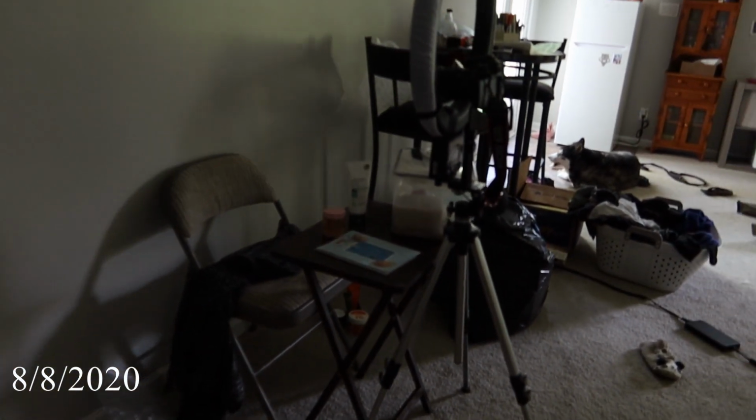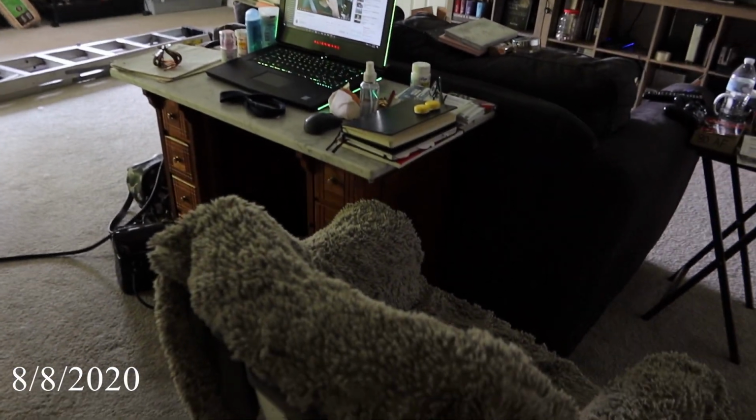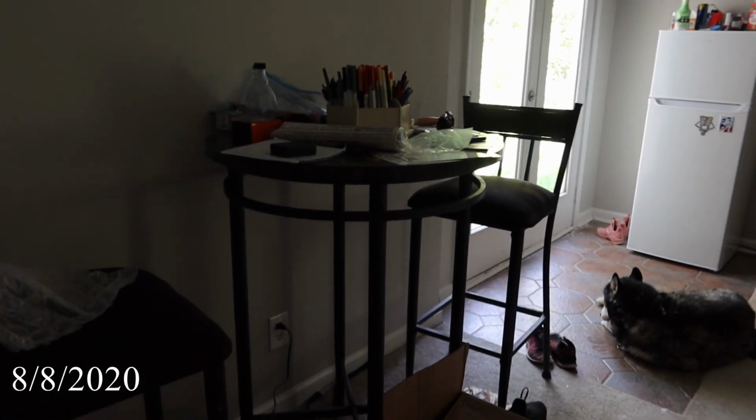This is my filming setup. I just got done filming. This is my computer setup. Everything's moved because I didn't have enough room for the tripod. And that's my laundry basket full of clean clothes. And this is my dining area, which is a mess. Like I said, I need to clean up right now.